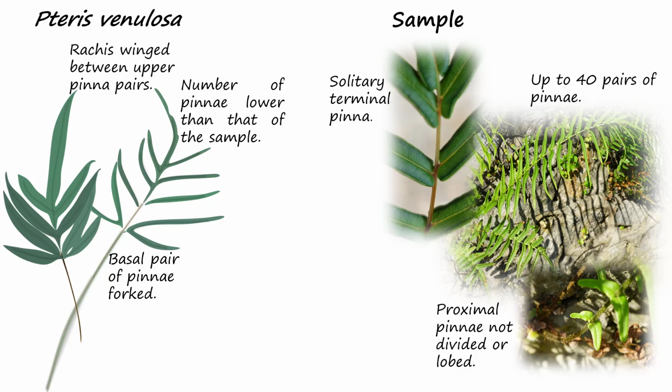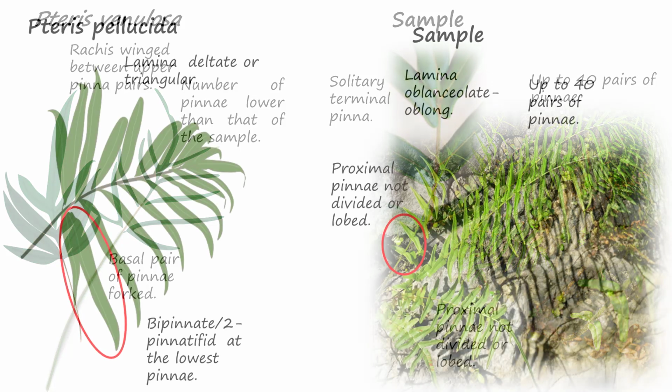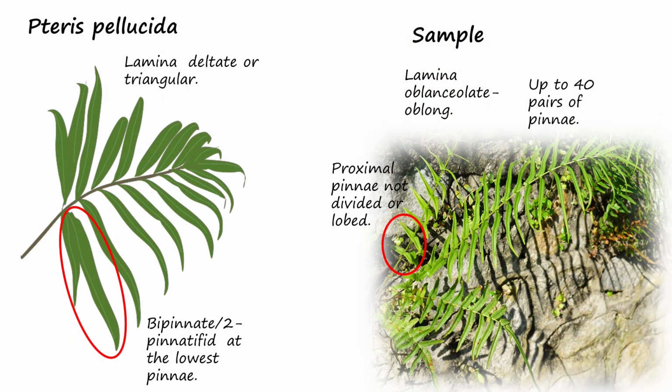showed that the frond differed from the sample. Pteris venulosa has basal pinnae branched and the rachis winged between upper pairs of pinnae. The number of pinnae also appeared less than that of the sample. Pteris pellucida, unlike the sample, has a deltate or triangular lamina, lower pinnae bipinnate or 2-pinnatified, and fewer pinnae compared to the sample species.